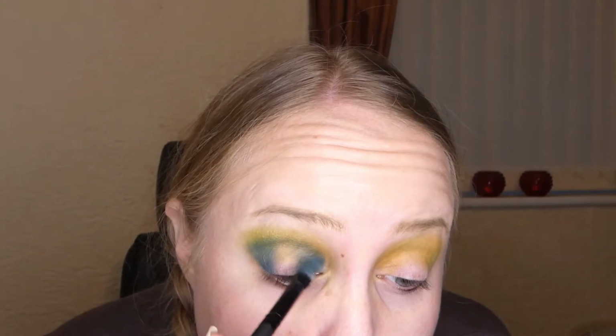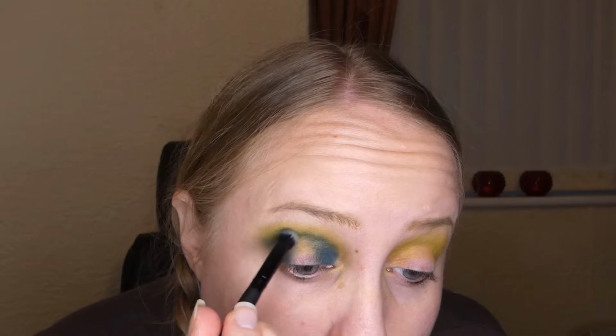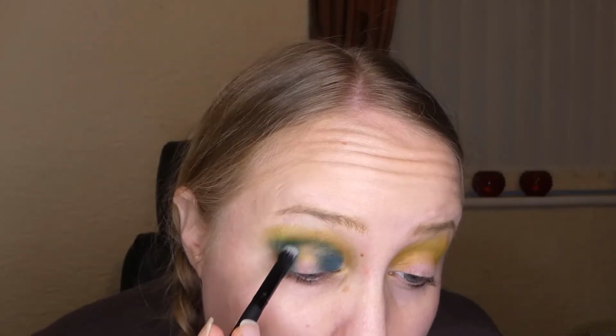Eyeshadow palette, $45, camera, roughly $300. The look on my fiance's face when he walked in and I looked like this, priceless. We are definitely at a stage right now where I do look a little bit peculiar. I'm just going to put my trust in the process and hopefully we can sort this out.